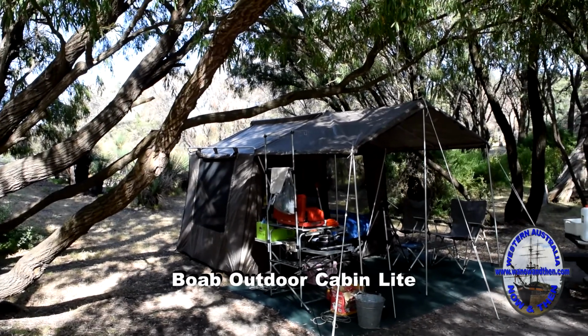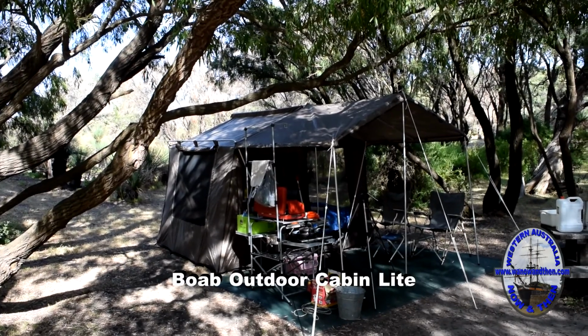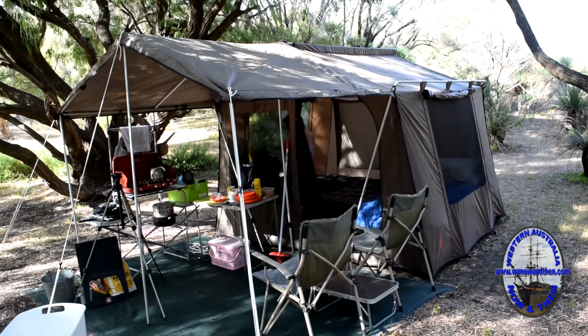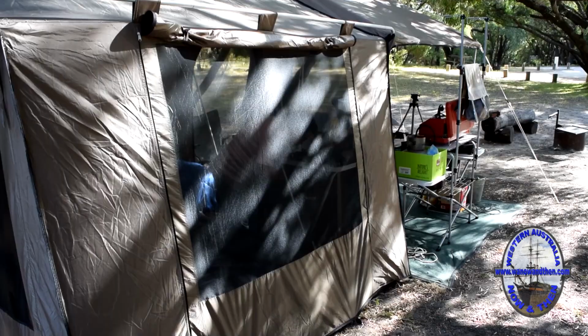Unfortunately this particular one is not a good design. We've had a few issues with it since we've had it. Before I get to that though, I'll go through the points that are actually good about the tent, and we'll have a closer look at it now.